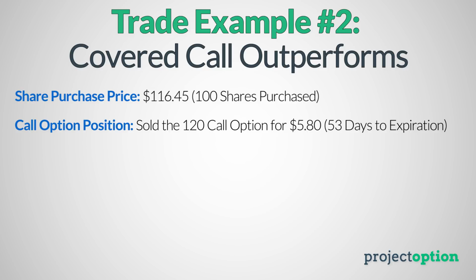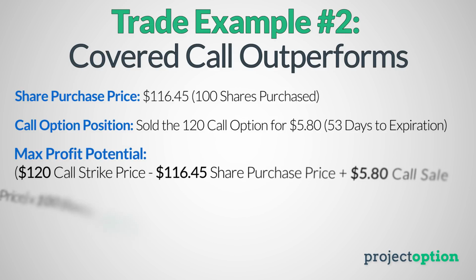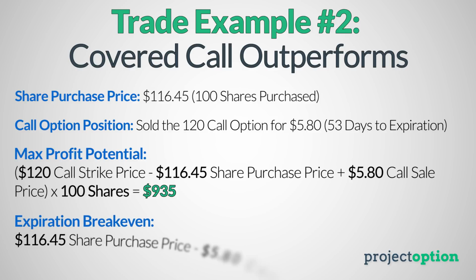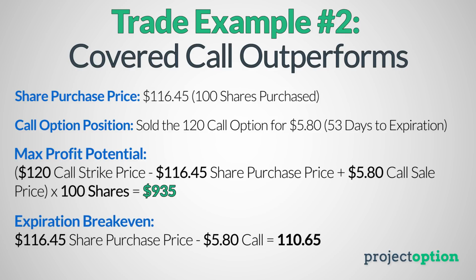This particular covered call position had a maximum profit of $935, which is calculated by taking the difference between the call strike price and the share purchase price, plus the call premium that we received at the time of entering the trade. The expiration break-even price of this covered call position is $110.65, which comes from the share purchase price of $116.45 less the call premium received of $5.80.